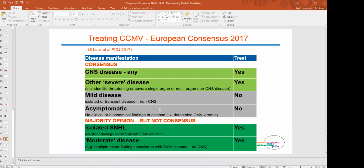So it's modest. We have the European consensus, and everyone agrees if there's CNS disease or other severe disease that you should definitely treat children. However, not everyone agrees to treat isolated sensorineural hearing loss with no other evidence, or to treat moderate disease with the CNS not involved. So we really don't have enough information on enough children to really know the answers yet.